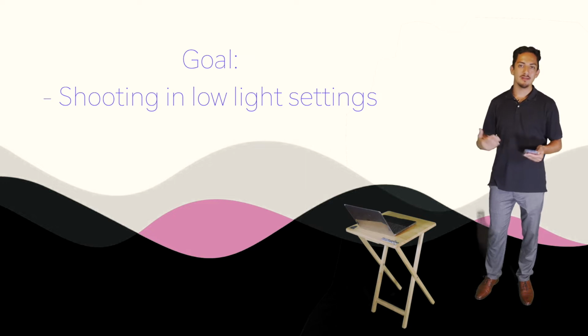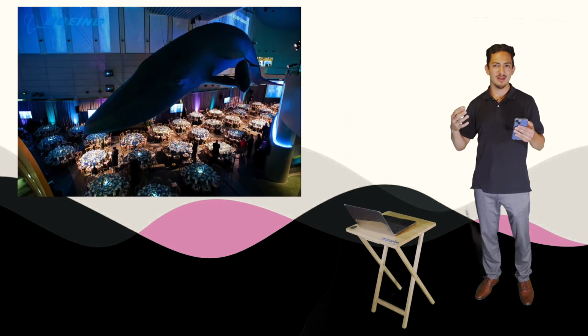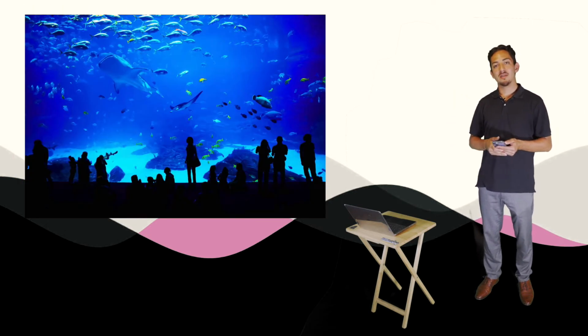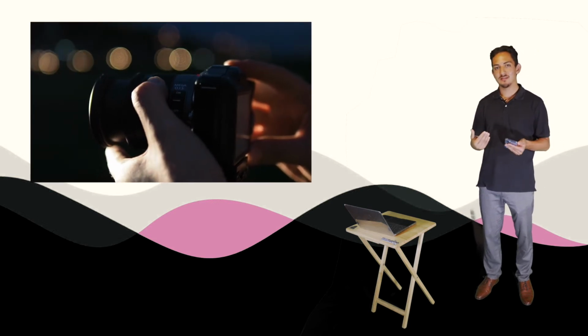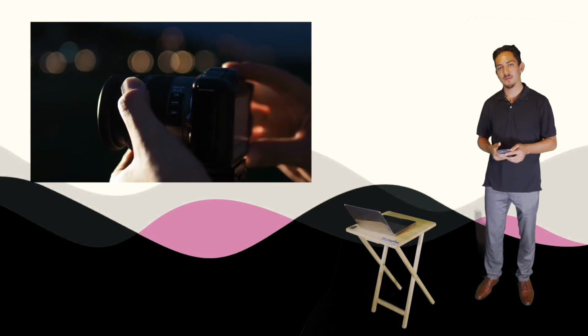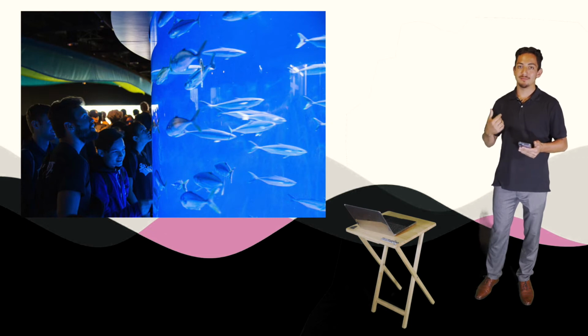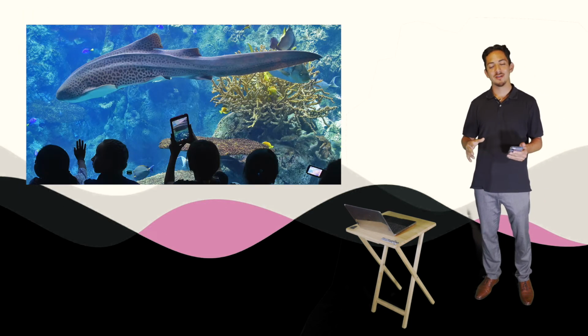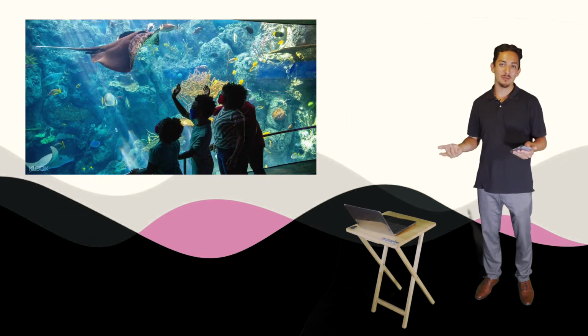The goal of that location, as I have here in the PowerPoint, is pretty much to shoot in low light settings. The aquarium is filled with dark settings and lighting, and the benefit of that will be for us as photographers to really use our manual settings to get an enhanced photo, a good photo. So it's really going to challenge us. That's a location I wanted to mention. I think it's worth going. Here are some pictures: jellyfish, sharks, not great whites, but you'll see some types of sea animals that you normally wouldn't see.